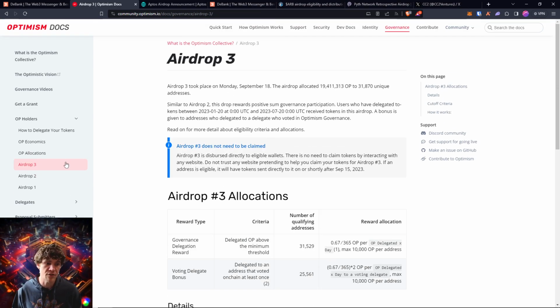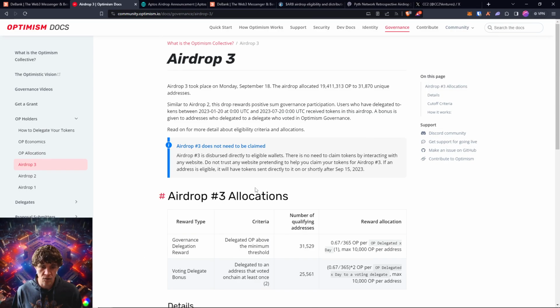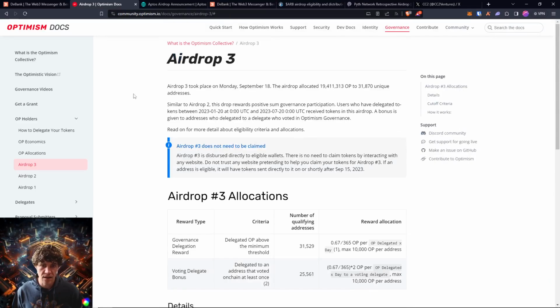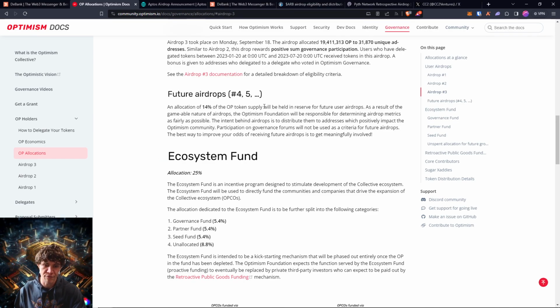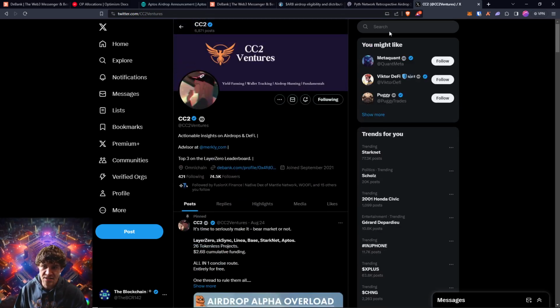And then airdrop 3, oh no, airdrop 2 was for the gas fees, gas fee reward. And then this was for people who delegated their tokens, and also Arbitrum has token unlock schedules, and Aptos as well. Pretty much any project that has airdrops will allocate their tokens over the course of years. Like 14% of the total supply has been reserved and will be happening at least once a year until they're finished with it. So multiple airdrops happening in the future, not just for Optimism, but for Aptos, Arbitrum, Pyth, all these big players.